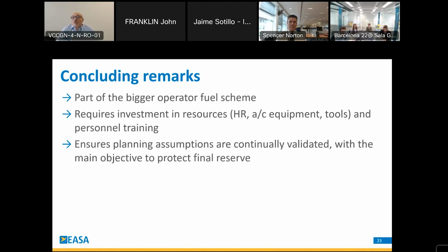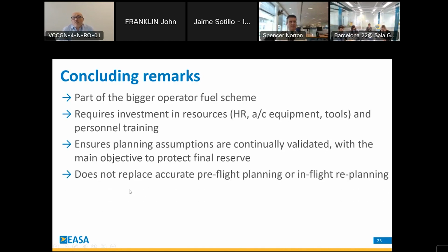In-flight fuel management ensures that planning assumptions are continually validated, with the main objective to protect the final reserve. So it's a continuous effort. Of course, you don't do this every second of the flight, but the recurrent flight checks and normal airmanship provide this robust framework in which the flight crew operates and manages the fuel. It does not replace accurate pre-flight planning or in-flight replanning.